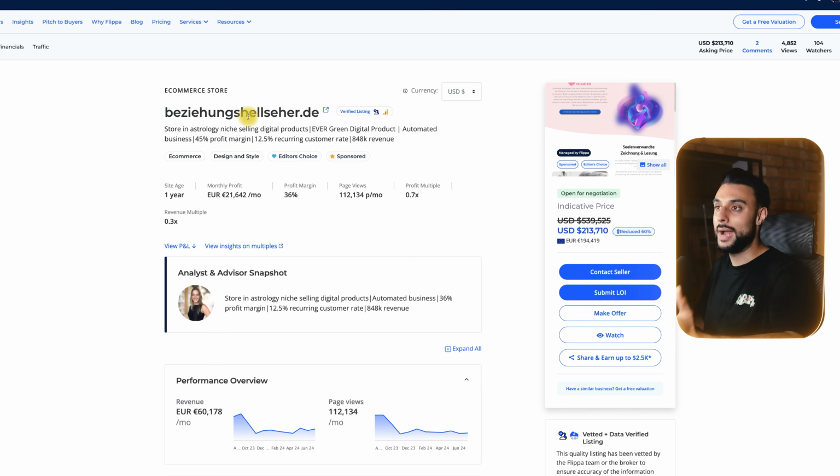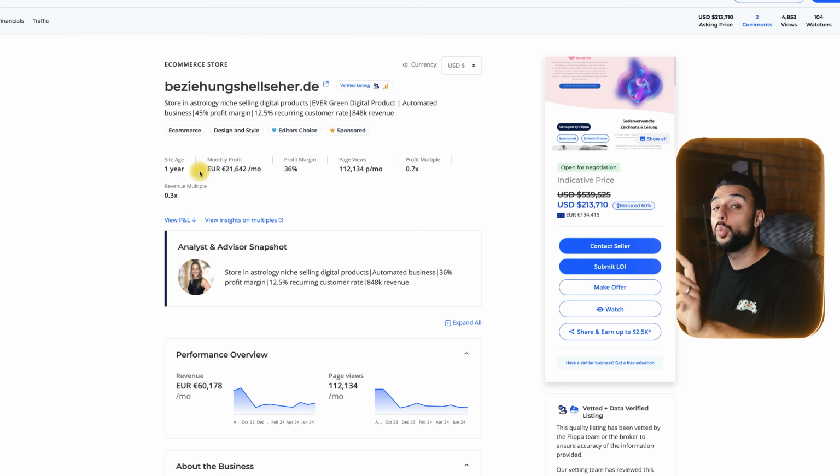Now, it's a German brand, so that's why it doesn't seem that easy to read in English. And you can see here it says store is an astrology niche selling digital products, evergreen digital product, automated business, 45% margin, and a 12.5% reoccurring customer rate, which means the retention is quite good. Now, the thing that is a game changer is the profit margin being 45%. The reason why is it's a digital product, which means the profit margins are very, very high. Now, you can see here it says site age, it's 1 year old, so they've achieved all of these results within just 1 year, which is insane.